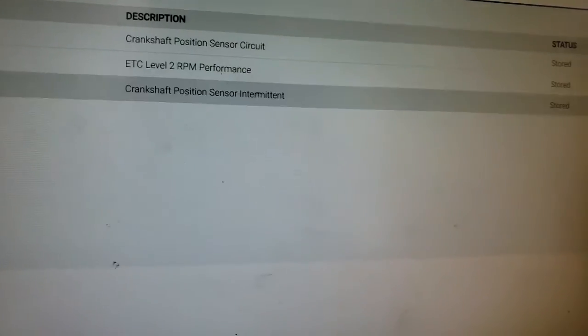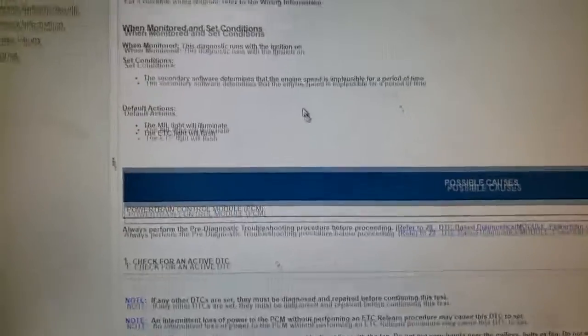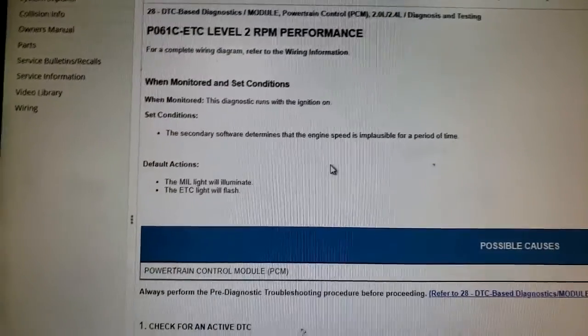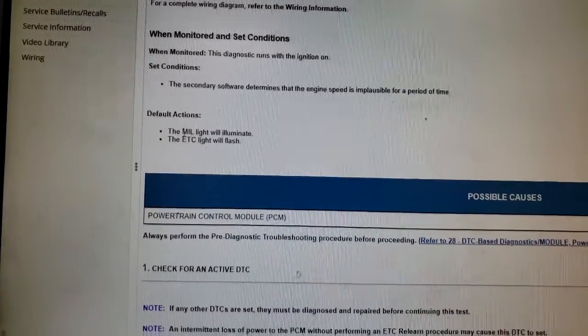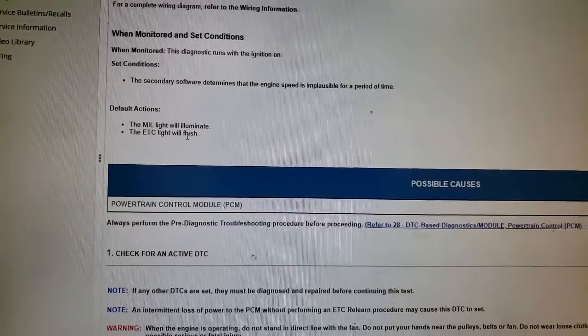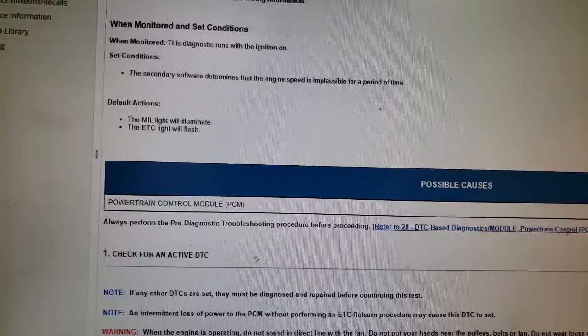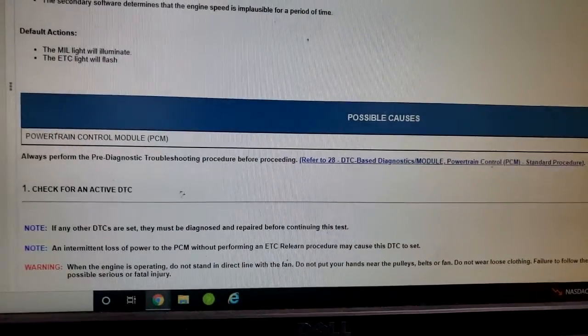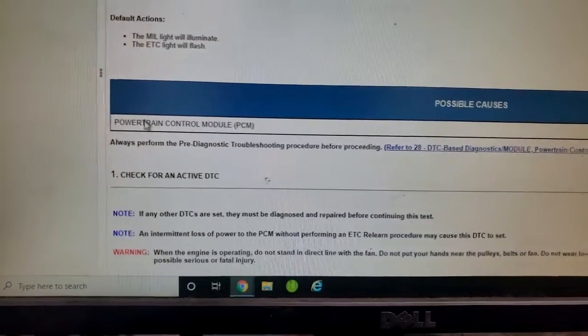Let's go take a look at this code, guys. I've never seen this code. Well, at least I don't remember ever seeing this code. Let's take a quick look at it. And what we will find is ETC level 2: when monitor set conditions are met, as secondary default action, the MIL will illuminate and the ETC light will flash. So if you have an issue where your ETC light is flashing, that little lightning bolt, this code would probably set. Wow, look at the possible causes. In other words, the only thing that can possibly cause this is a PCM.